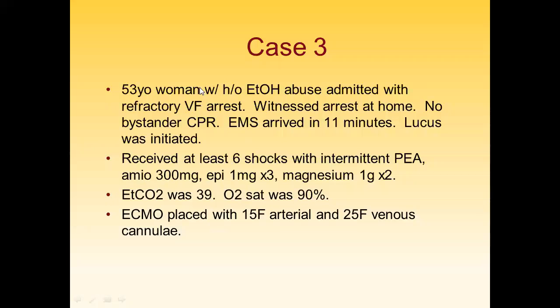Okay, so case 3. A 53-year-old woman, history of alcohol abuse, admitted with refractory VT, witnessed at home, again, no bystander CPR from her husband. EMS came at 11 minutes, then Lucas was initiated. She got 6 shocks with intermittent PEA, amiodarone, epi, magnesium, all given. End-tidal was 39 when she arrived, and O2 sat was 90%. ECMO was put in, 15 French artery, this is the one who had the 15 French artery removed at bedside, spoiler alert, and 25 French venous cannulas.